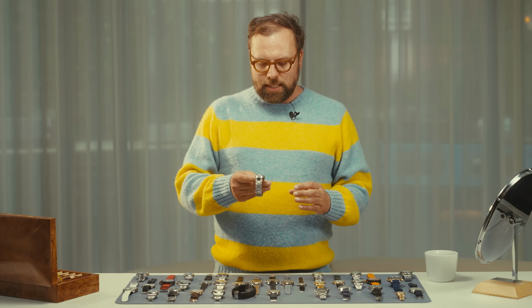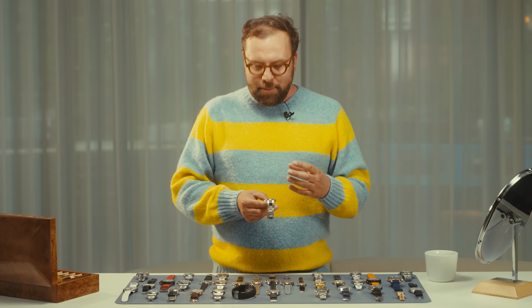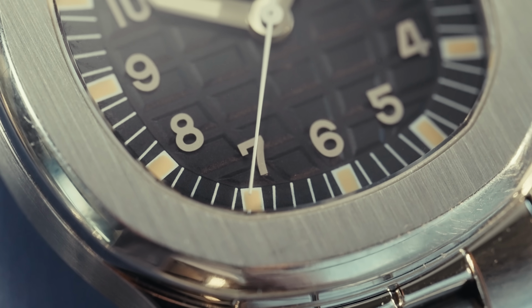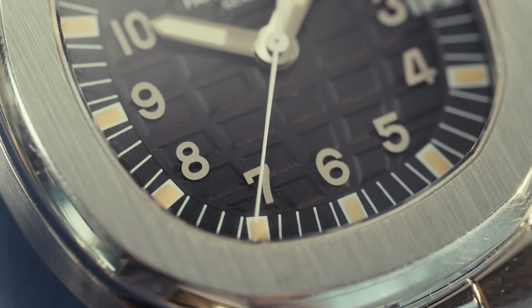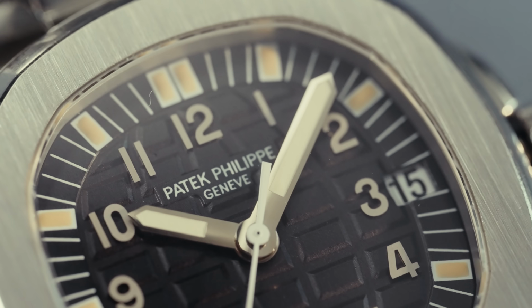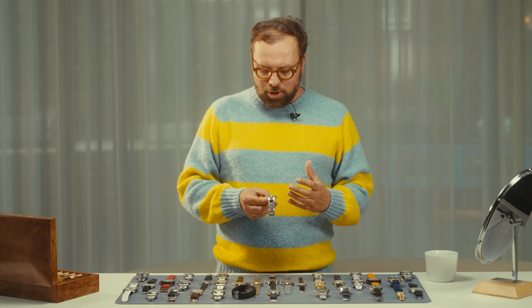I love the fact that this is an early 5066, so it has a tritium dial and tritium hands, and because time has passed and oxidation has set in, the tritium has turned to this beautifully mustard-esque yellowy orange. I really like that. It just makes it feel like a 25-year-old watch that's lived a life but actually grown more and more handsome through that time.